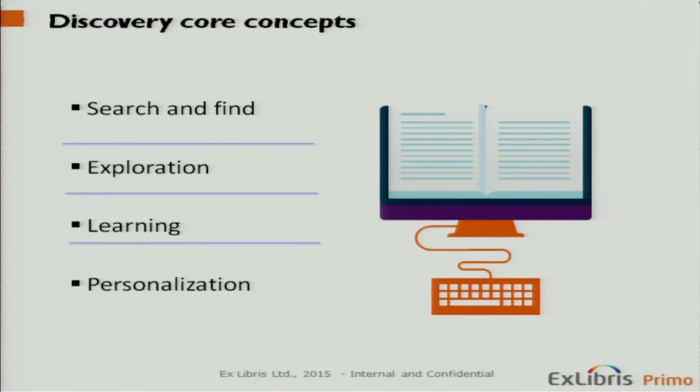So there are four discovery core concepts that we can derive from that. The first one, of course, being search and find. I mentioned before that over 50% of the searches in our search logs are known item searches. So this is at the core of discovery, search and find. But there are also other concepts to look at.